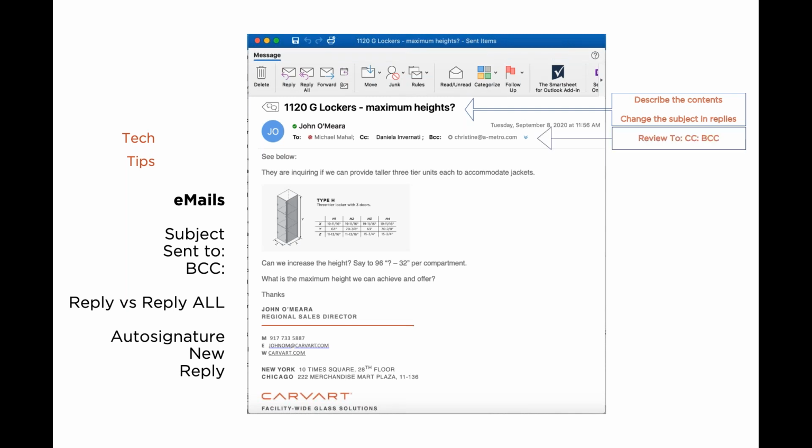The next thing, which can be really critical, is to take a look at who you're sending it to. A lot of times we'll get an email that has the client, the rep, the other people within CARVART, et cetera, and you're hitting reply and not paying attention to the fact that, oh, wait a minute, the owner is on this response. So take care to make sure that it is going to whoever you want it to go to, and only to whoever you want it to go to.